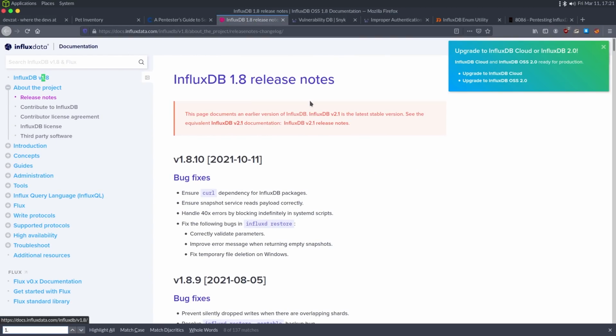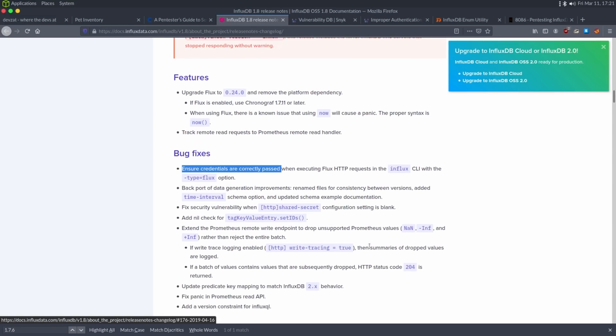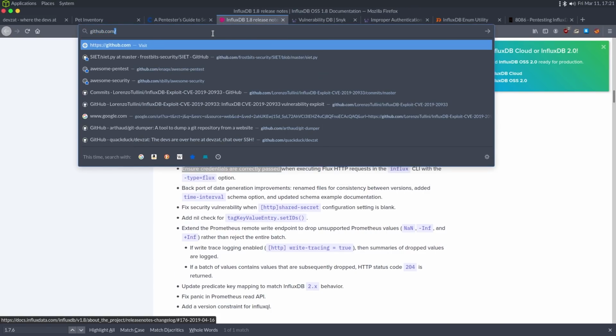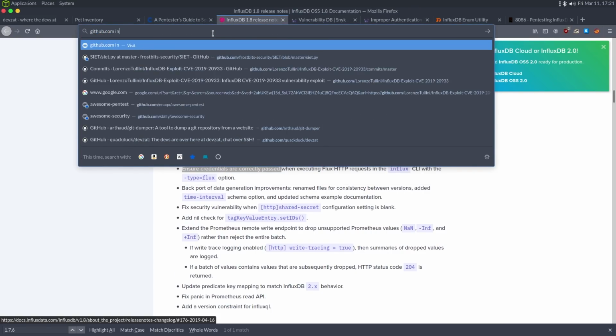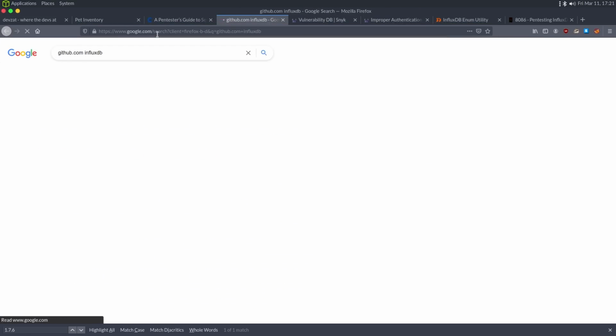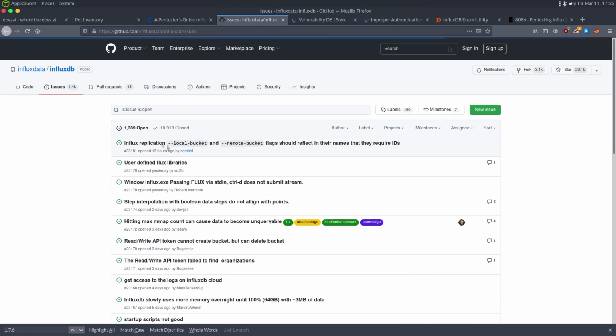So 1.7.6, I'm guessing ensure credentials are correctly parsed is code name for the developer saying there was an authentication bypass. So the other place I would go to once I know there's a vulnerability I'm looking for is their GitHub page, because this is an open source database. So I'm just going to do a GitHub search on InfluxDB. If we search this, we can go here, look at the issues, and we want to look at closed issues.